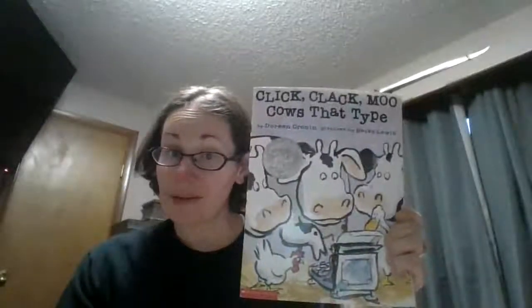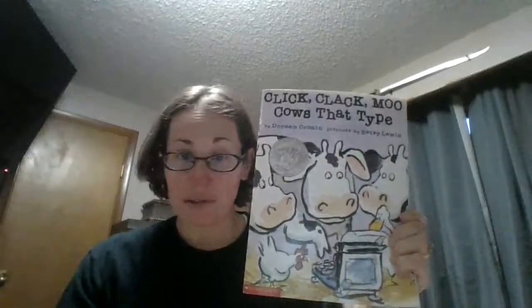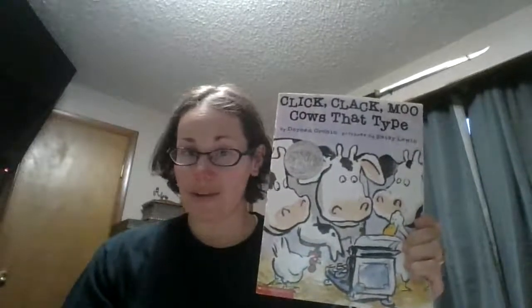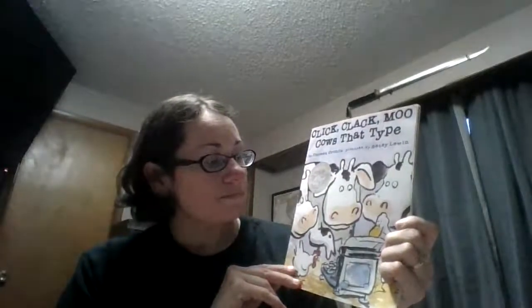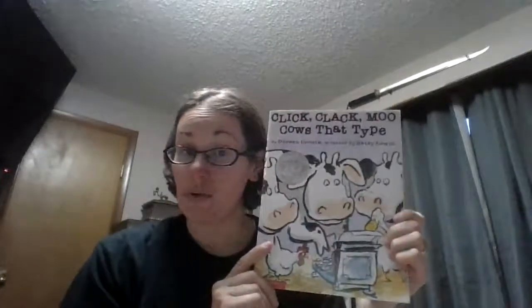So, it looks like in this book, the farm animals are making something. They're writing. And we're going to find out what it is. Are you ready to find out? Do you have any idea why a cow would need to type words? I don't know either. I could make a guess, though. My guess is they're typing a letter to a friend who lives far away. That's my guess. What do you think they're writing? You think about it and see if you are right.